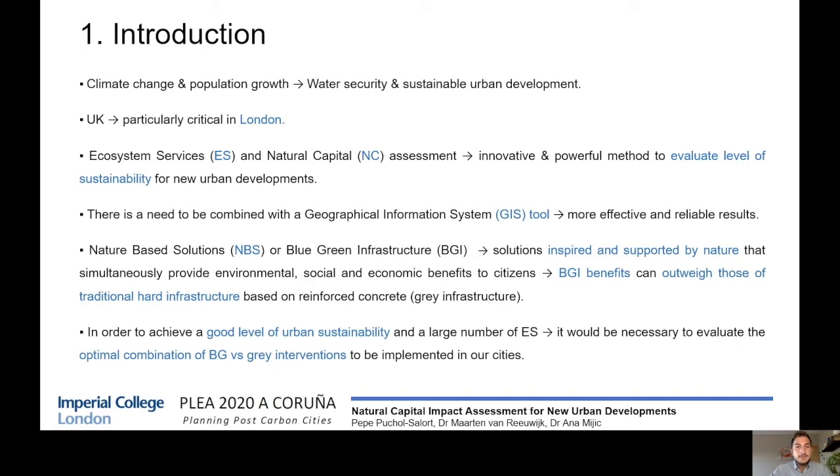So, facing two of the biggest pressures in capital cities around the world, which are climate change and population growth, we need to ensure water security and sustainable urban development in our cities. This is obviously particularly critical in cities like London. Ecosystem services and natural capital assessment is a very good method to evaluate the level of urban sustainability. However, our work concluded that the results might be more reliable and effective if these numerical scores are combined with a GIS tool that gives a spatial representation of the urban development.